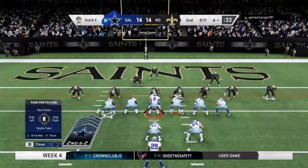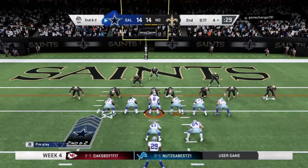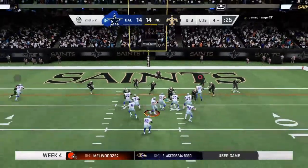Check 24. Check 24. Go. You got tight right there. Let's go. 2nd and 2.